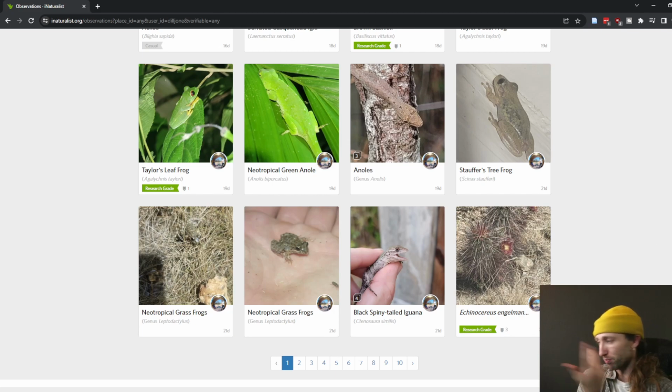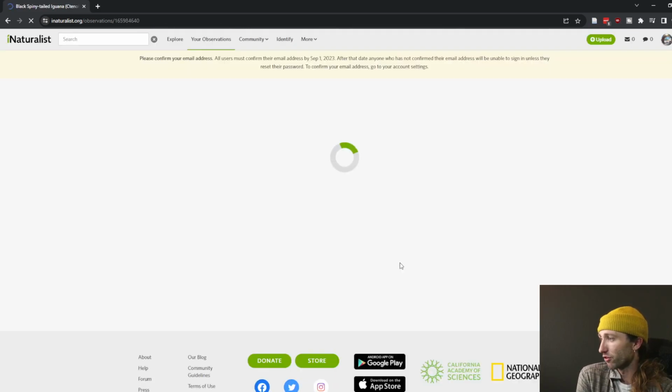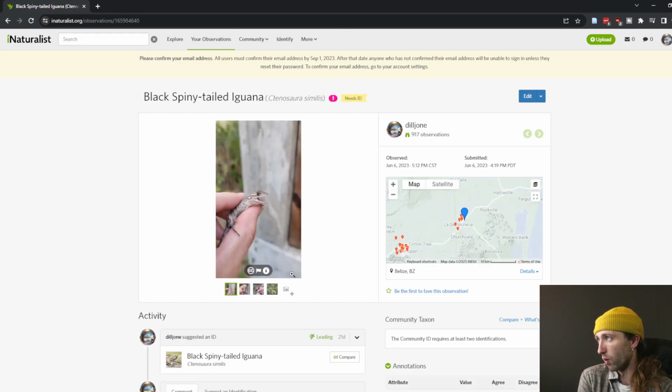So when we brought down our group, I really didn't have too many days beforehand. Normally I come in a little bit early and then just kind of goof off for a bit. But this trip, I went down pretty much the same day the groups got there. And we first found this black spiny-tailed iguana.